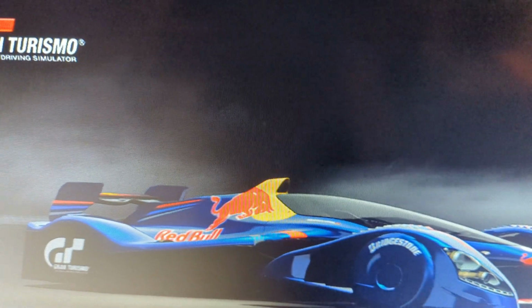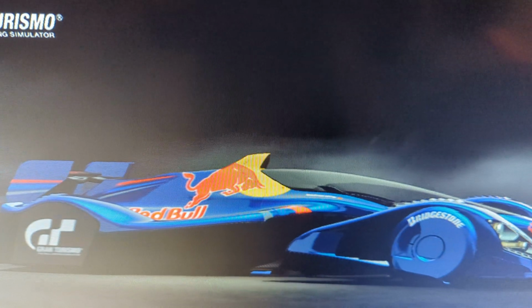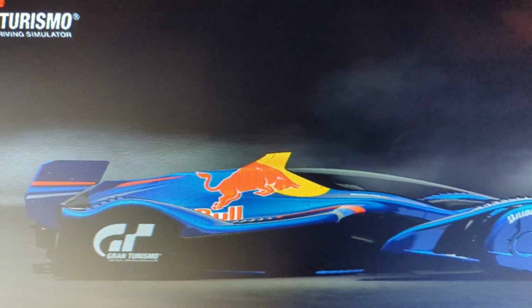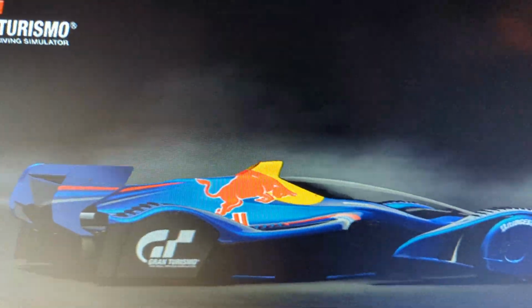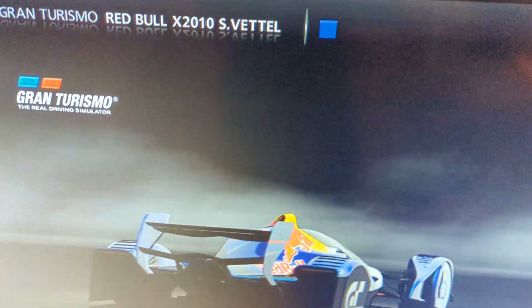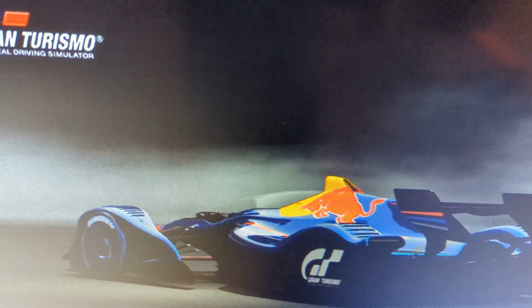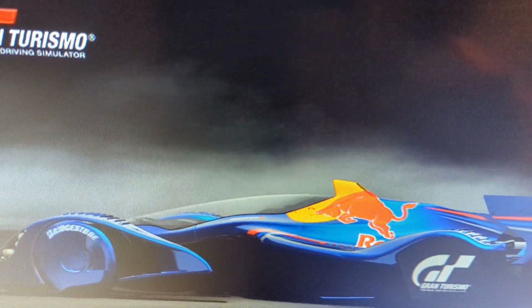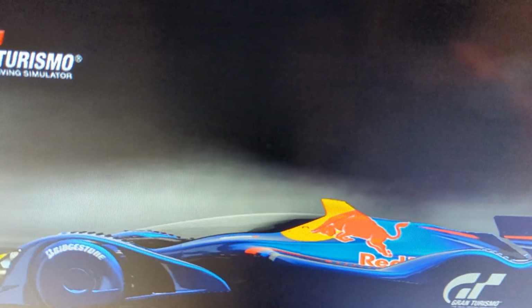So, I thought I'd show some pretty interesting, new and some older cars from my Gran Turismo 5 garage collection. Starting off with this amazing Red Bull racing car, well, concept racing car. I looked at its top speed in the game. It is 315 miles per hour, which actually makes this the fastest race car in this game. So yeah, that's really cool.